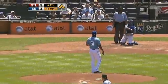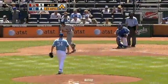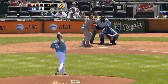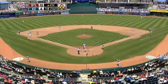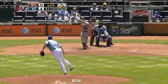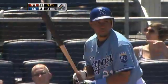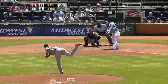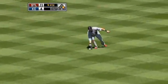Now Thurston takes a walk. You don't have to use the DH for the pitcher. Bases loaded walk. Here comes run number 8. To Hewlett at second base. The potentially frightening thing is that when the Royals were not winning games, as Olivo down in the count singles to center field.